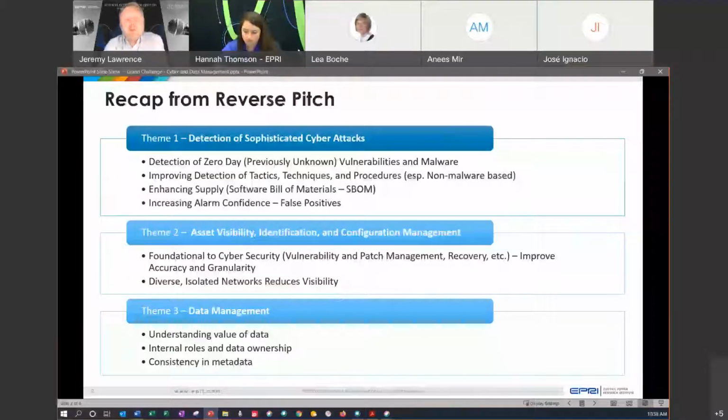The other thing that we talked about was really improving the detection of tactics, techniques, and procedures, or TTPs. One of the challenges that we've really seen from a cybersecurity perspective is you have the initial compromise, which may utilize malware. But a lot of times what happens is once the attacker gets in and establishes persistence within a network, they're really looking to gather information, looking to pivot from the information technology network into the OT network.